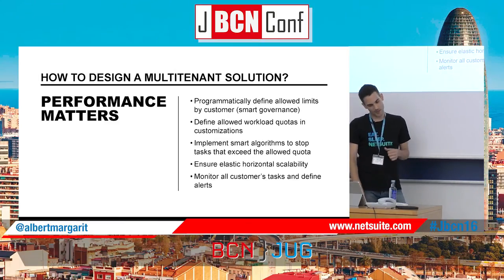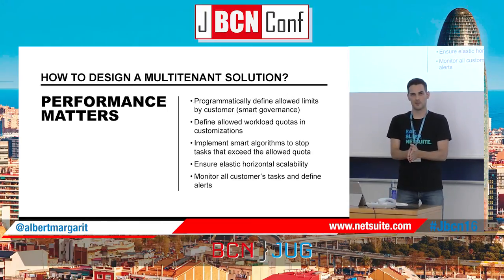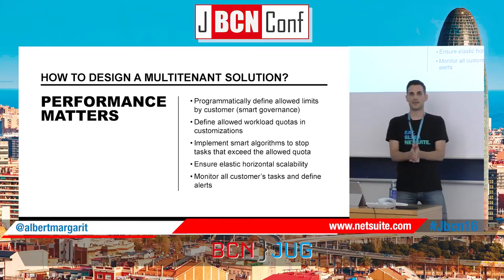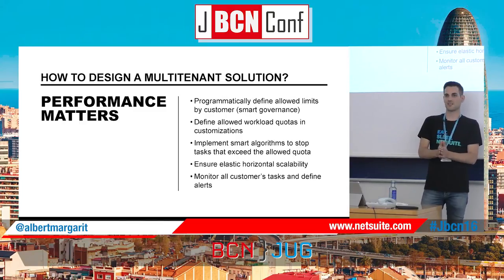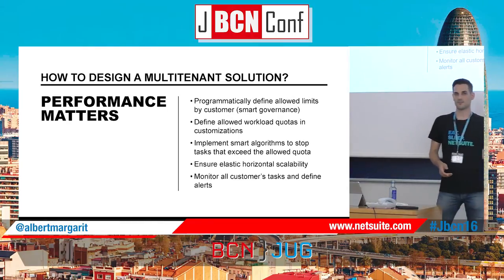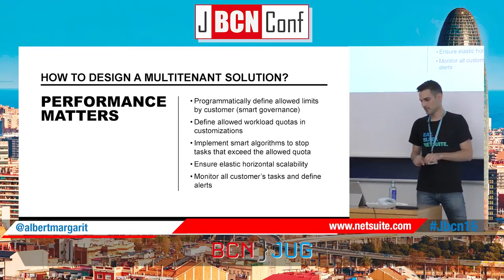Another very important topic, as we saw before at the challenge, is that performance really matters. So you have to set very clear governance policies. That means you, as a customer, cannot do, for example, more than 1,000 API calls every minute. That's a policy, and I will programmatically check that in my system, because if you do not respect that policy, my other customers are going to suffer. So we have to be adding lots of those policies in our code.